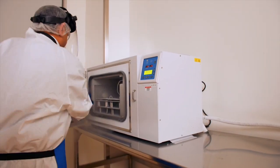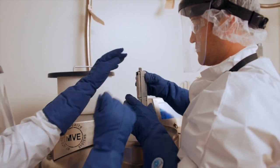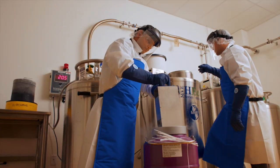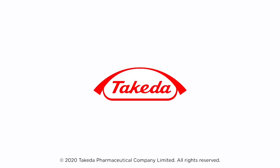Once they reach the desired temperature, they can be placed back in the cryobank for long-term storage or placed in a cryo shipper for delivery to the clinical setting where they will be administered to the patient. With continued investment and focus, Takeda is committed to delivering the next generation of cell therapies to patients who are waiting.